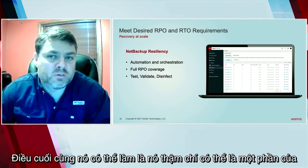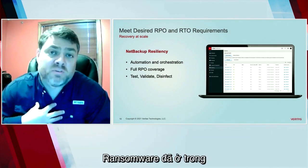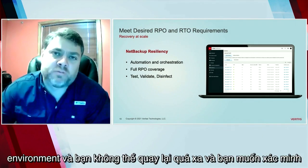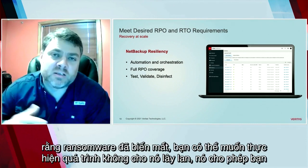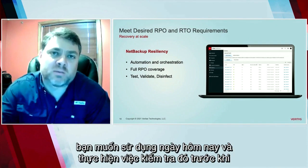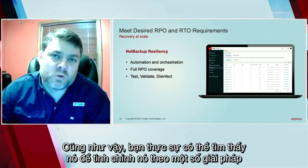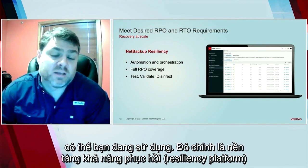The last thing it can do, as part of the orchestration piece of this, is we can even tie up to disinfecting. We don't do disinfecting ourselves, but let's say ransomware was in your environment and you can't go back too far and you want to verify that the ransomware is gone, you might want to disinfect it. It does allow you to stop, hit an API, you can script to whatever solution you want to use today and do that checking prior to re-entering your environment. So it has those kinds of capabilities as well. So you can really fine-tune it to some solutions you may be using today.